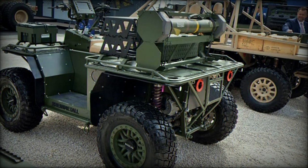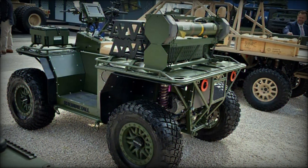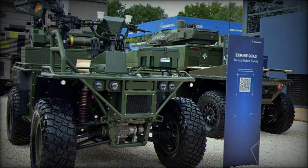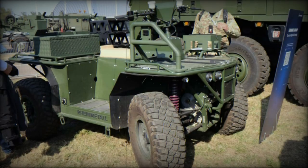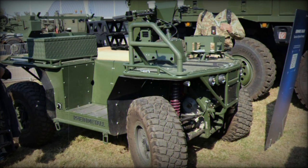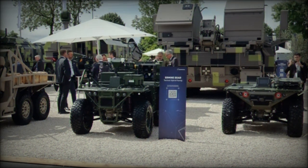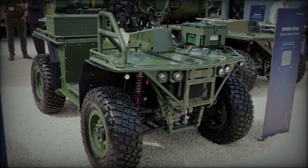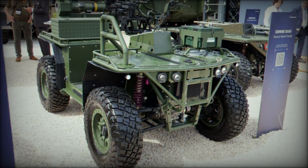The Ermine Quad is designed with strategic deployment in mind. Its capability to be airlifted by a CH-47 Chinook helicopter highlights its strategic flexibility and rapid deployment potential. Additionally, the vehicle's towing capacity allows it to handle trailers weighing more than 750 kilograms, further enhancing its utility in various operational scenarios. The vehicle's compact design, with a height reduced to 1,100 millimeters due to the absence of a roll bar, makes it well-suited for low clearance and dense terrain. This feature ensures that the Ermine Quad can navigate challenging environments effectively, enhancing its operational effectiveness in diverse terrains.